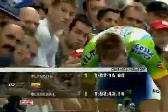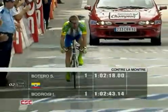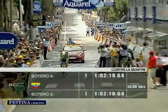Well, the time I thought has just gone by. He too has found this last 6 kilometers a bit of a problem, but it's still best time. 1:2:18 for Santiago Botero.